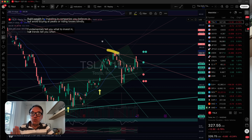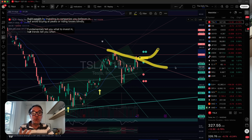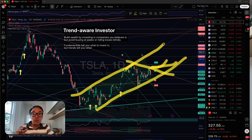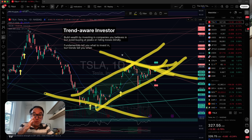Once we are starting to break this downward resistance, I will look closer. I might not buy right away. I might just look closer, and then when we are going to break 360.65, then I would dip in. I would personally dip in because this would mean that this bullish channel is now continuing. Right now we don't know because we have this bearish channel at the same time. But once we break everything and close above 360.65, then we are going to be more convinced.